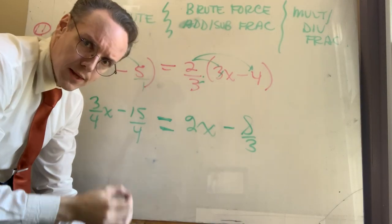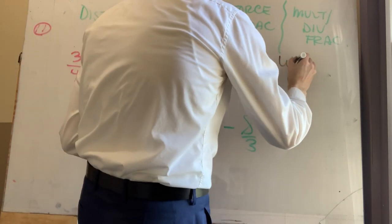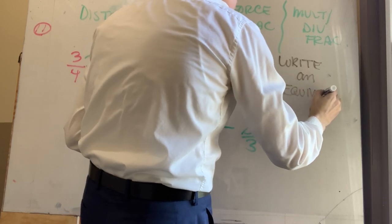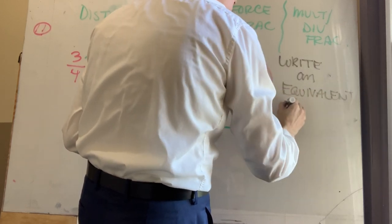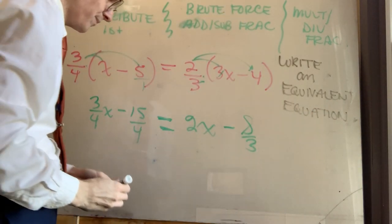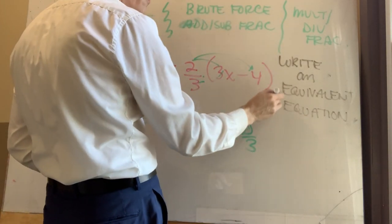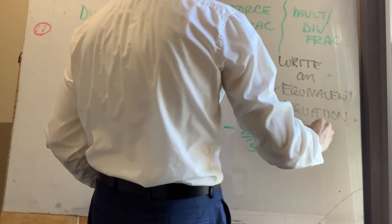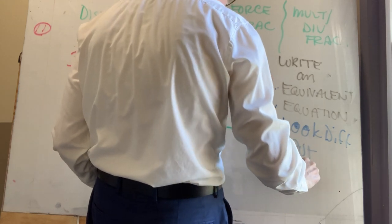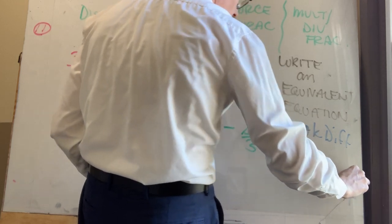Here's what would be the best course of action. Write an equivalent equation. Now here's the thing, it's very faint. An equivalent equation is something that looks different but has all the same relationships. How do you do that?